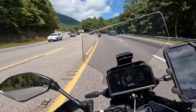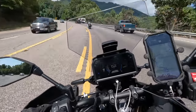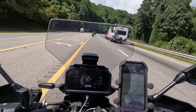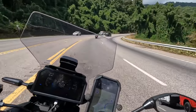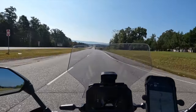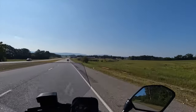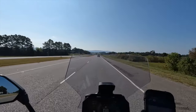So I've been using Yamaha's proprietary adaptive cruise control here, and it's pacing Lyle just perfectly. Pretty amazing. I'll make more use of this as we go. Wide open stretches between the mountain ranges. Get up to speed here and just air it out for a while.